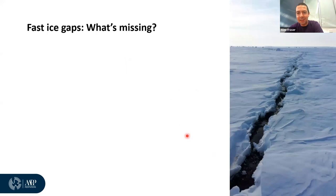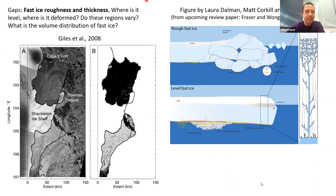So what's missing, and this is my great attempt at visual humor here, fast ice gaps. One of the big things that's missing is knowledge of fast ice thickness and roughness.